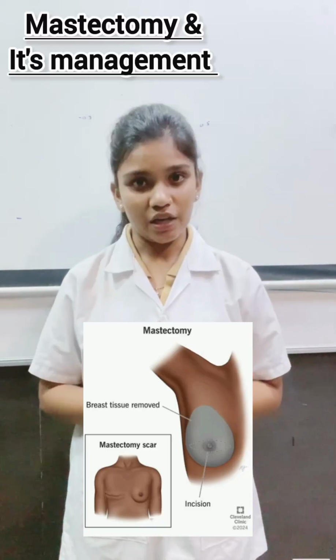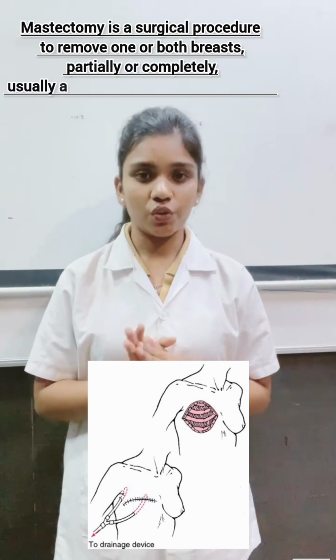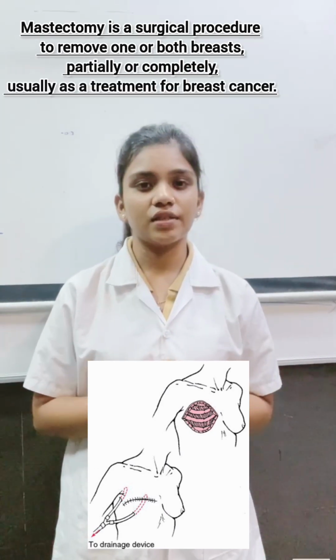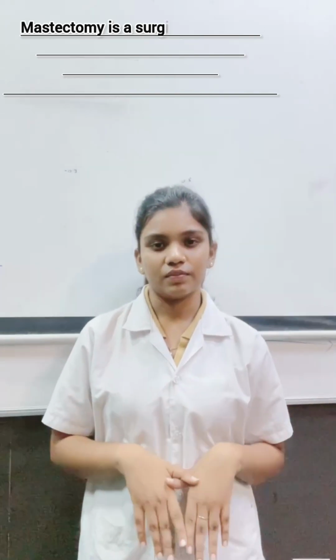Today I was going to speak about the mastectomy and its management. So what is mastectomy? Mastectomy is a surgical procedure to remove one or both breasts, partially or completely, usually as a treatment for breast cancer.